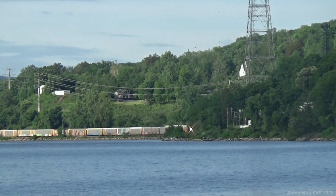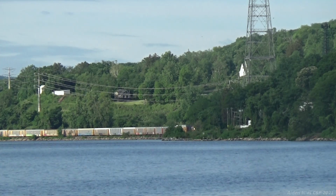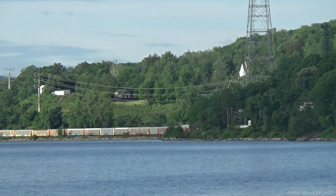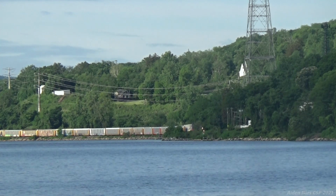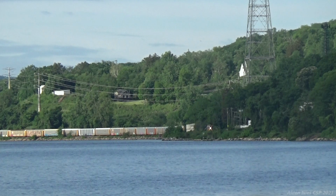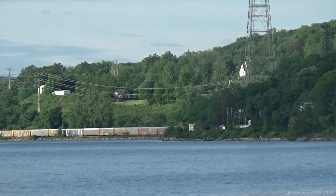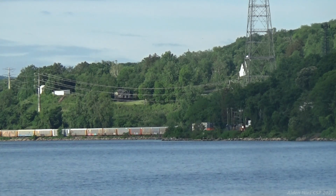And here's that Q007 coming up around the tail end of that Q158 we just saw. Kind of see him through the trees there. It's a long range shot here, right across the water. Oh, and 158's on the move.